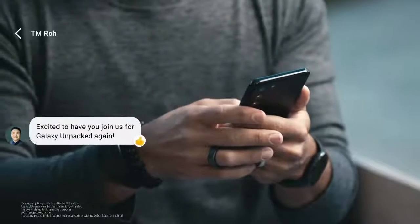On Messages, we have completed the global rollout of RCS on Android. For those of you not familiar with RCS, it's the next generation of texting that replaces SMS. You can enjoy enhanced features like chatting over Wi-Fi, seeing if someone has received and read your messages, sharing reactions, and doing all this on your other devices like PCs too.